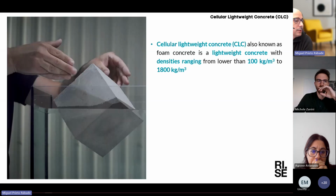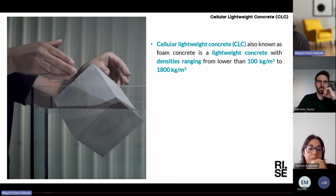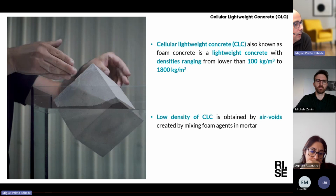So what is cellular lightweight concrete? It's also known as foam concrete. It's a lightweight concrete with densities that can range from lower than 100 kilos per cubic meter, which is the topic I will address today, to 1,800 kilograms per cubic meter. The low density of CLC is obtained by air voids created by mixing foam agents in mortar.